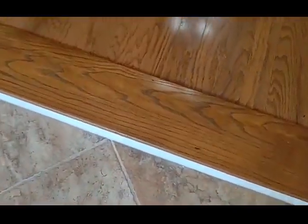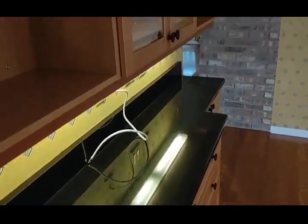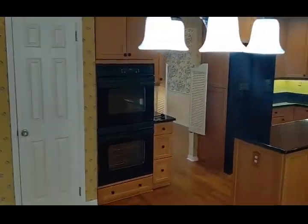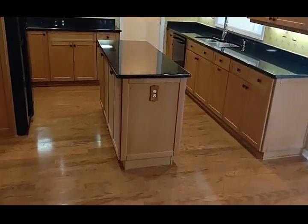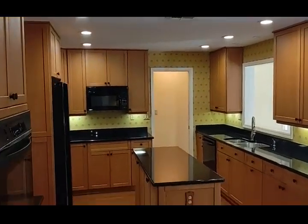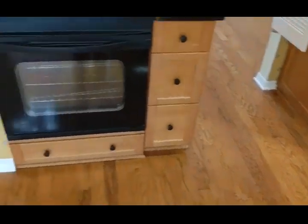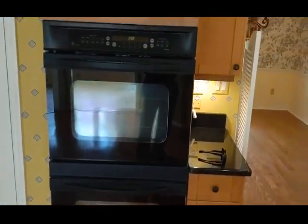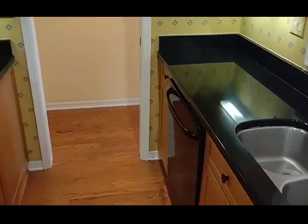Obviously, this is a well-done addition. Look at that flooring. I just put some flooring in. I don't think you can buy flooring like that anymore. So we're in the kitchen. Double ovens in case one oven's just not enough for you.